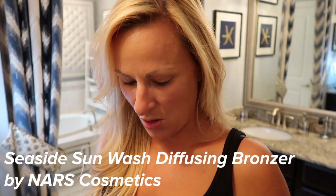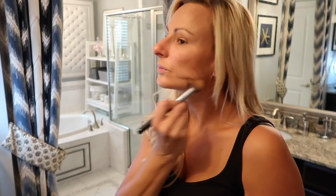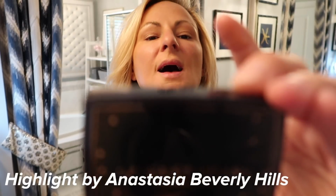I don't really contour too much, but I do like NARS Seaside. It's a bronzer. I use it a little bit as a contour, just under my cheekbones, and I'll blend. Anastasia Beverly Hills, the highlighter, it is just this highlighter. I'm not sure. It's like a golden color. Very pretty. Just a slight highlighter on my cheekbones. And I like to do a little on my brow bone. But I haven't even done my eyebrows yet.